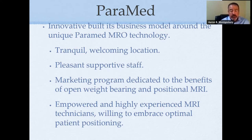We also empower our technicians to listen to the patient and say, maybe we need to scan the patient in a different way than just your normal MRI. By doing that, we are able to show the pathology.